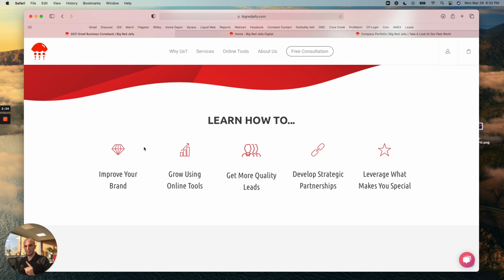Step number 1 seems obvious, but important. Get your domain, right? So what is a domain? Your www.bigredjelly.com, your URL. It is your identity on the internet. There is only one of those, right? There's only one bigredjelly.com. When you buy your domain, you have now reserved that turf on the internet.